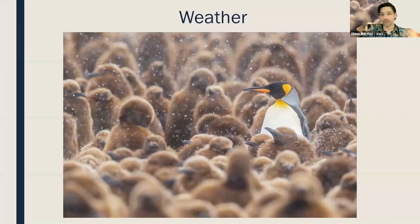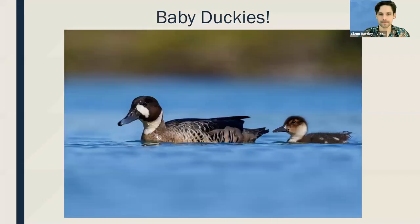Extreme weather and kind of a cool setting. So we've got this beautiful snow falling with this king penguin looking out over all the babies, just kind of a cool scene. Told you to remember about the shadow trick. I told you to remember expose to the right. And I'm going to tell you that everybody loves baby ducks.